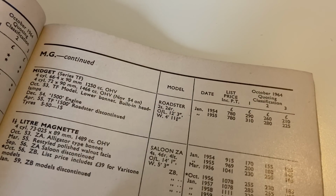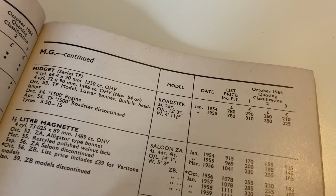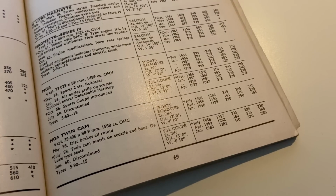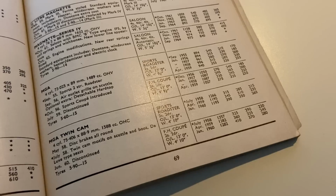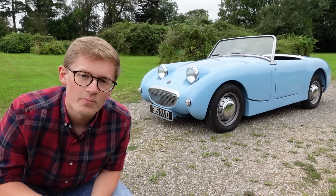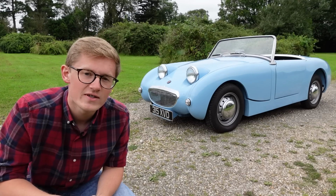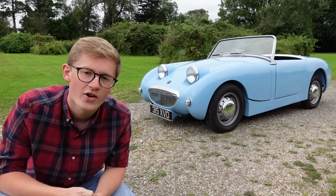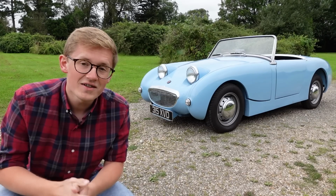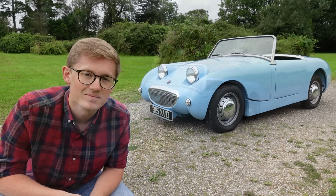For a bit of context, the old MGTF cost £780 when it was discontinued, while the new MGA was all the way up at £894. This would fill a niche at the bottom of the market and increase BMC's hold over the sports car segment, one in which they were world leaders. In fact, Britain couldn't keep up with demand.